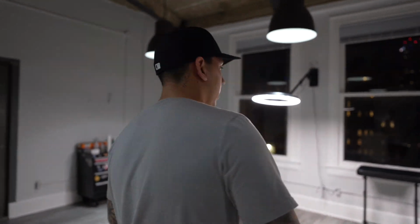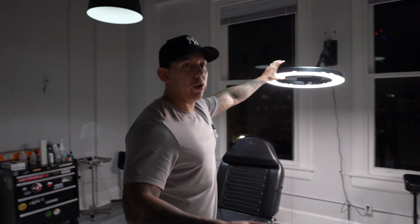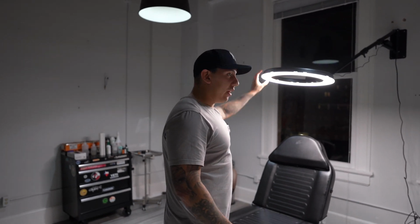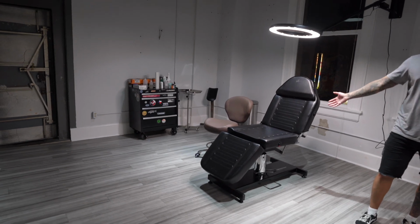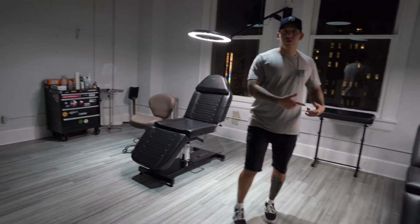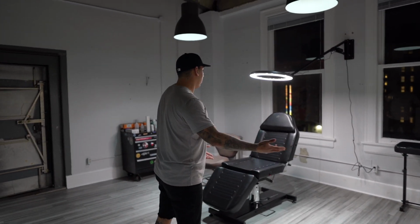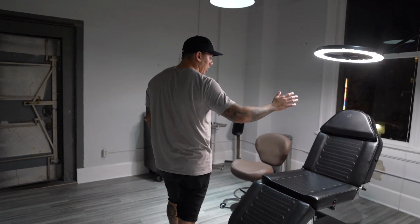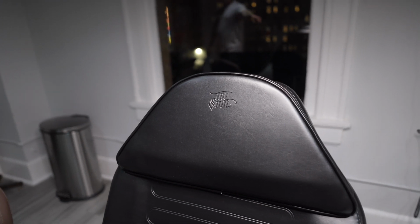Let's show them your station. All right, so I'll show y'all mine right over here. Pretty similar. Well, let me show you the space first. This is a space that's in between my chair, his chair, which is cool. So sometimes we have clients that talk to each other, or me and Martin are talking to each other. So I think it's pretty cool that we're right there. And then this is my chair, of course. This is my chair. That's actually y'all's chair for the clients.